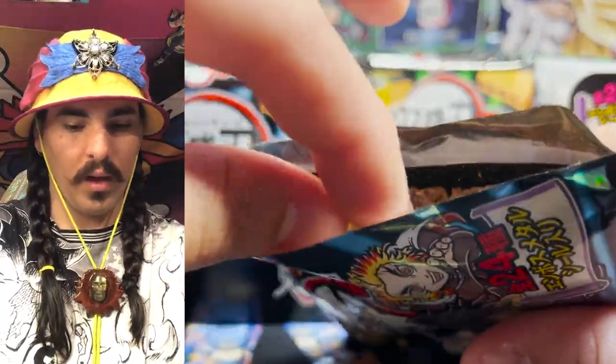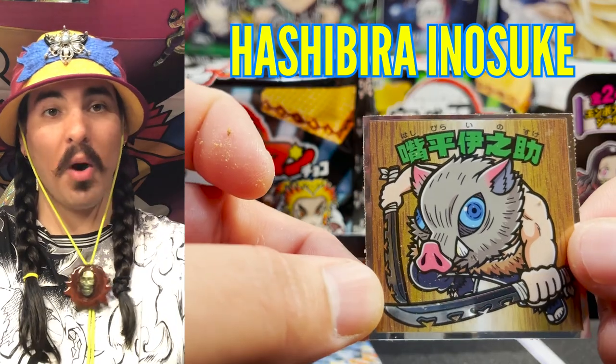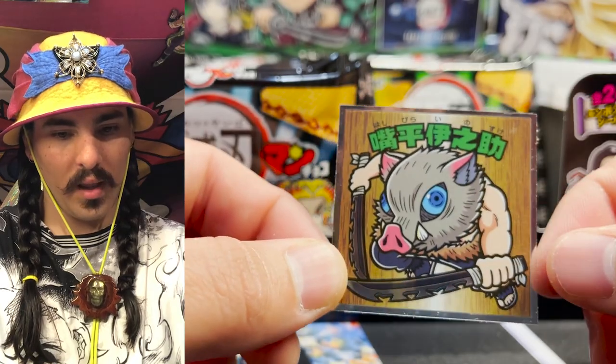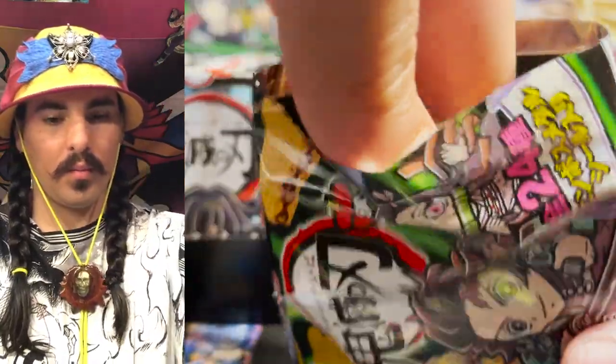A little bit of an unconventional Shrip'Em here. What is next? Oh yeah, our boy, the most handsome boy in all of the land. The swords look so good. Such cool art. I like the kind of wood grain in the background. I wonder what the rare ones are. Here, Shrip'Em.